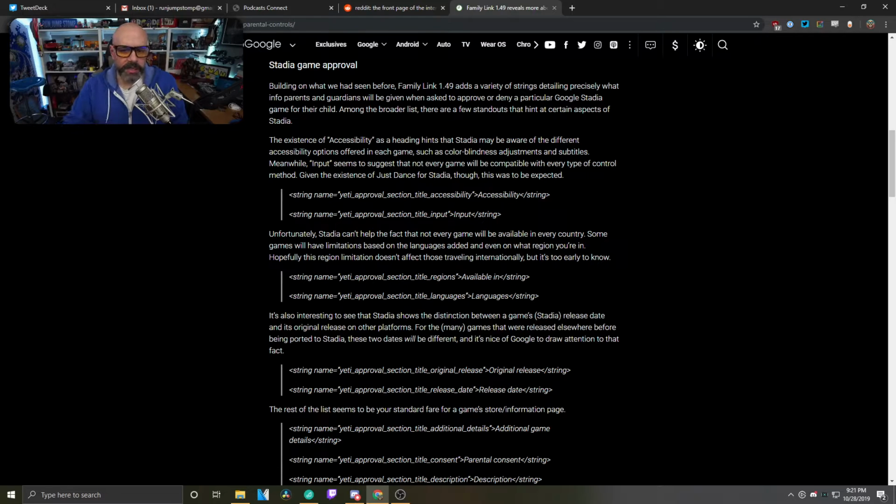So what exactly is the string that they found? Well, first off, right here, it says string name equals Yeti approval. By the way, Yeti, I guess, is the code name for Stadia. I don't know who actually figured that out at some point, but I guess it's pretty well known at this point. So Yeti approval section title accessibility string, and Yeti approval section title input string.